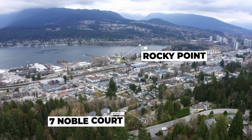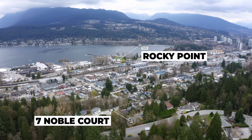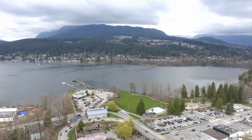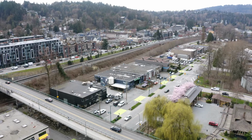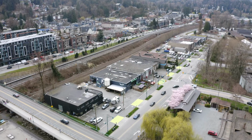But if you do, there are some great options in the neighborhood. The home has some great parks and beaches close by, and is ideal if you want to get the boat out on the water. The Port Moody Rec Center is a short drive away, and the breweries and restaurants down the street are definitely a main attraction.